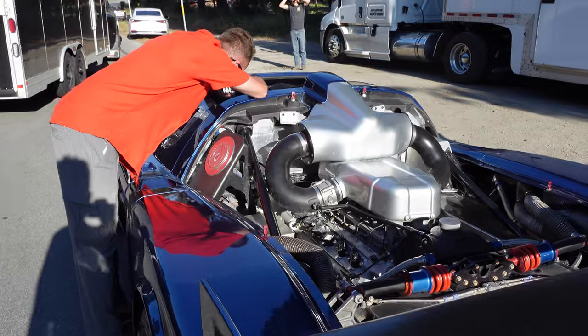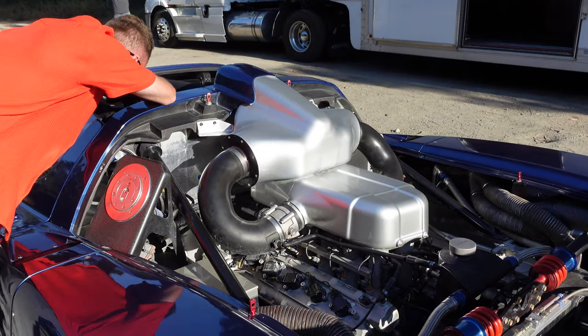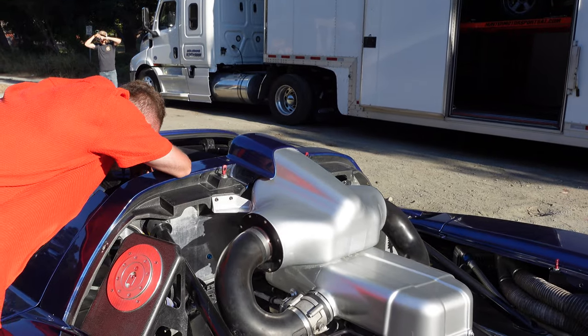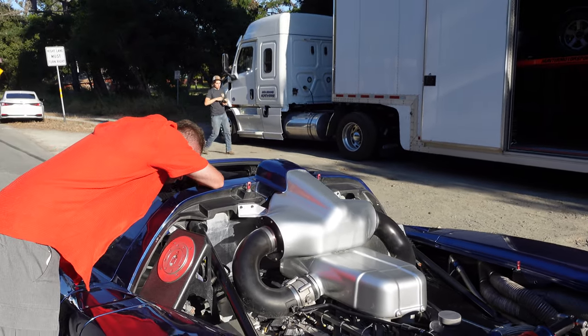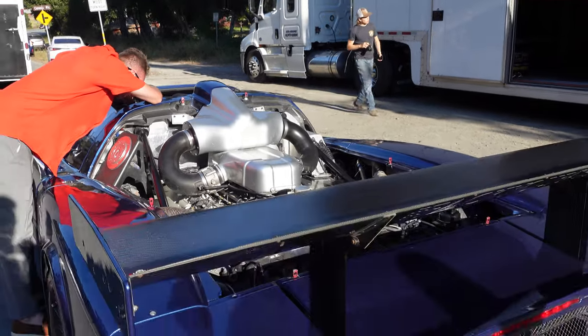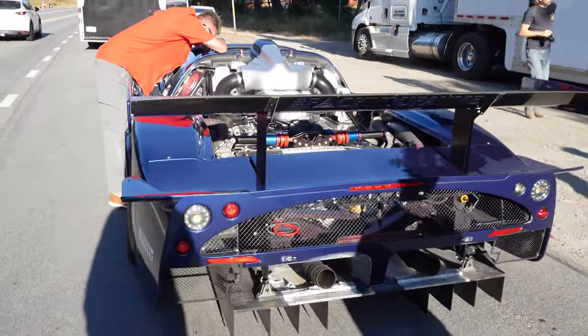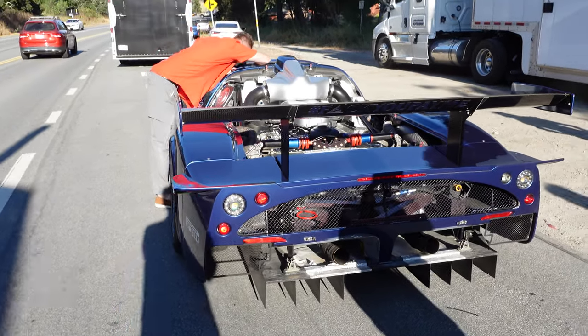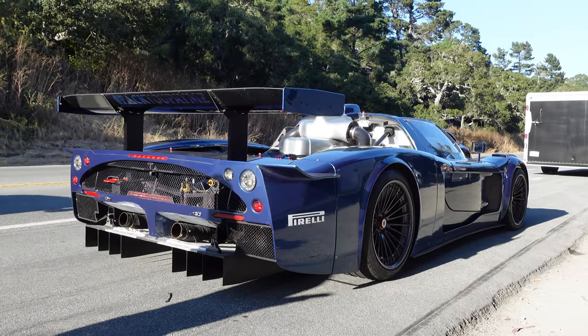We gotta get the engine cover off the back of the MC Xtrema, of course. Now you can see that crazy V12. You got the induction coming in at the top there from that roof snorkel right behind your head, so you can hear that insane V12 revving that we just heard as it pulled off to the side of the road here. That is just unbelievable to see this thing outside of the road.